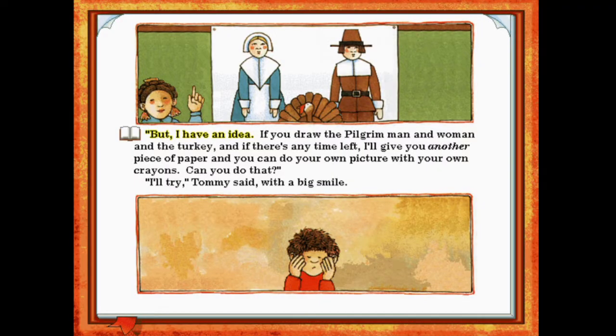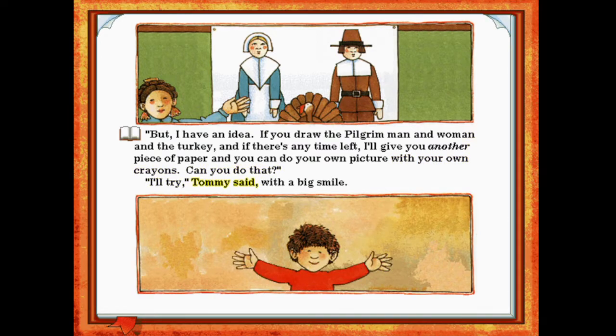But I have an idea. If you draw the pilgrim man and woman and the turkey, and if there's any time left, I'll give you another piece of paper, and you can do your own picture with your own crayons. Can you do that? I'll try, Tomie said with a big smile.